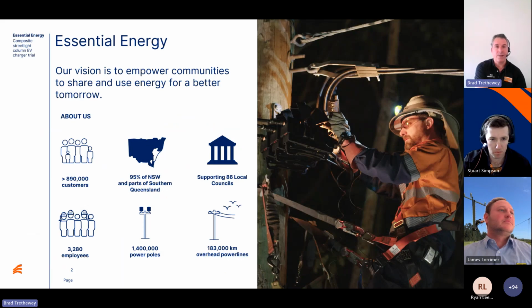So we're a distribution utility and we provide the poles and wires services to 95% of New South Wales and parts of Queensland. We have around about 900,000 customers and we have an extensive asset base. So over 1.4 million poles, and about 183,000 kilometres of overhead lines, which supports 86 local councils within our footprint.